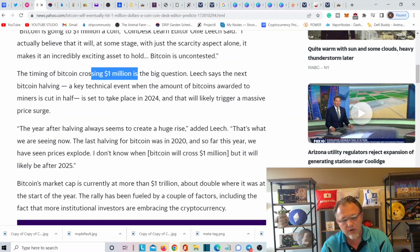Wow, I mean, if it really crosses 1 million, you all want to go get Bitcoin today. I mean, buy $10 worth, buy $100 worth. All our information is for educational purposes only.